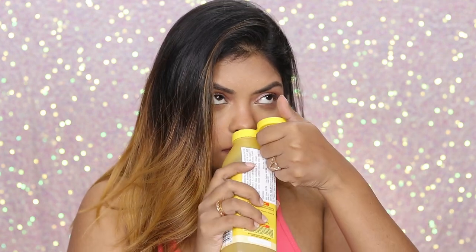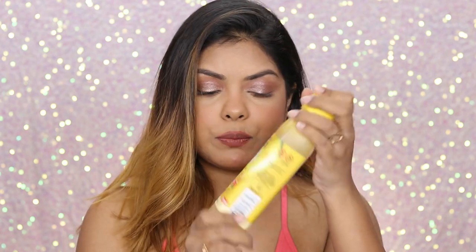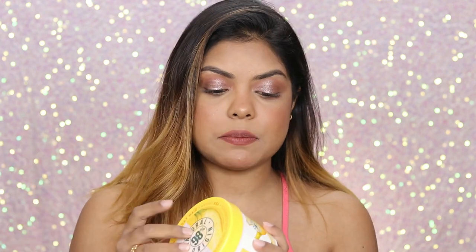Okay, this smells so very good. Oh my god, I can't wait to try this out. I've got this shampoo which retails for 549 for 350 ml product. It's for dry hair. Now they also have sent out this hair mask.